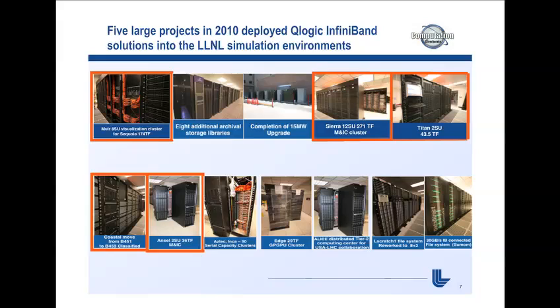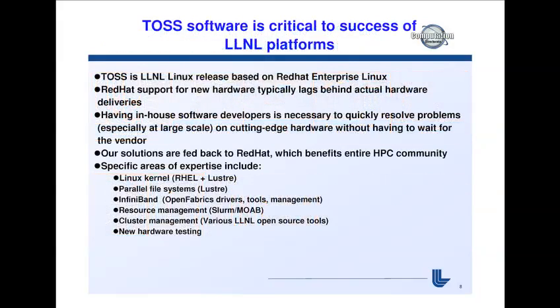One of the aspects that allows us to scale out these clusters, and to deploy a lot of them, not only at Livermore, but in partnership with Sandia and Los Alamos in some of these deployments across the tri-labs, is that we have an operating system that's based on Red Hat Enterprise Linux. It's called TOS. We basically take RHEL, work with Red Hat, and put around that a lot of our own open source utilities for managing the clusters, a parallel file system, which in our case is Lustre. We may provide some updates depending on what version of the Open Fabrics stack we use. Our resource management is Slurm, which is developed in-house, and Moab as well.